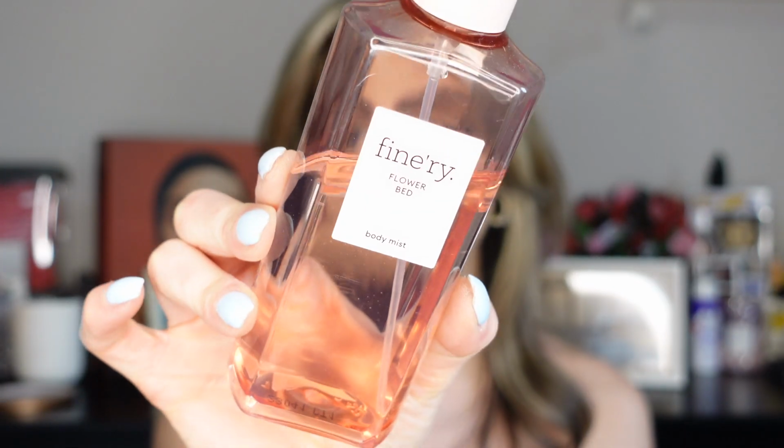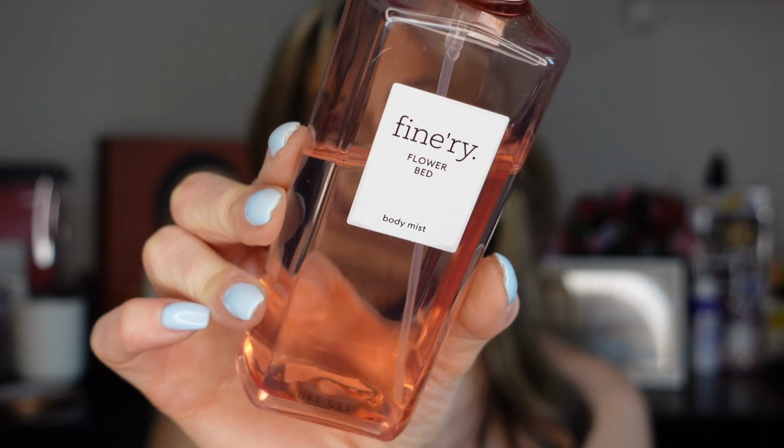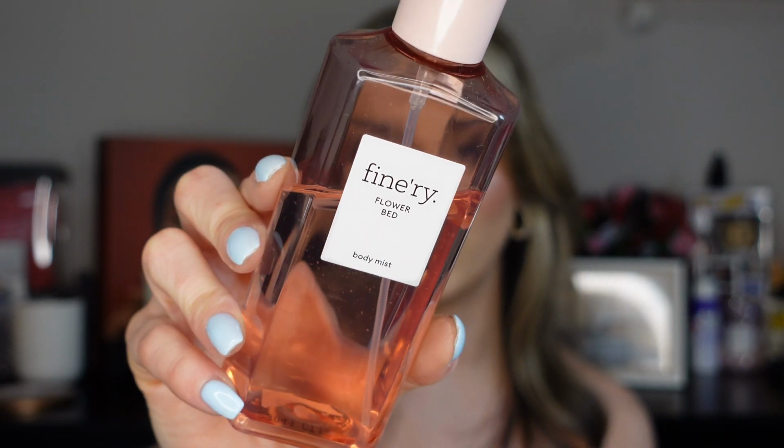Then, okay, this one is from Target. It's from the brand Finery, and this is in the scent Flower Bed. I really like how this smells, but it disappears in 2.3 seconds. You spray it and then it's gone. I really just use this as a nighttime body spray, like when I get out of the shower and I'm going to bed. Like I said, it smells amazing, but the longevity is just not there. It disappears almost immediately.